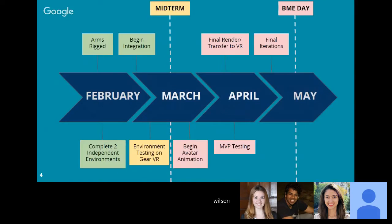So to do this, we had to set a timeline for the semester. So far, we have successfully completed 2 independent environments on Blender, as well as avatar arm rigging. Over the past week, we have been working on integration of these 2 elements in Unity, which is our VR game engine. We are currently attempting to view the environments on the Samsung Gear VR. After figuring out how to transfer the completely rigged arms into Unity, our next step is to animate the avatar limbs in the actual environments.